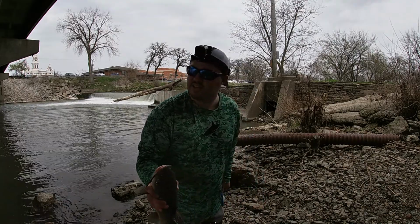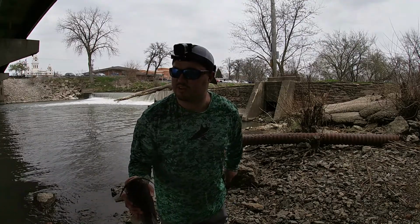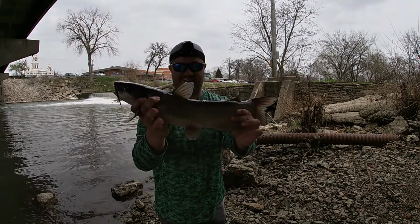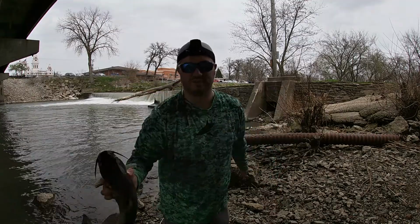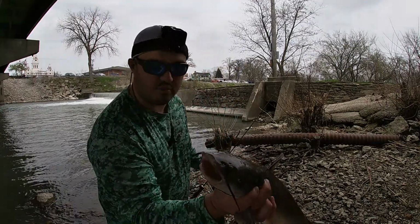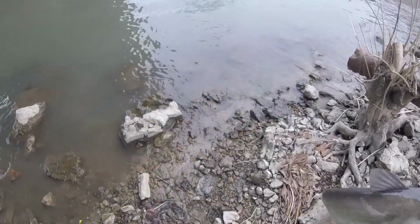Well, not exactly what I was expecting to catch. Funny enough, I do catch catfish down here every now and then, but how about that? That's fun on the ultralight. He hit it way out there too. Sweet. Real nice looking channel. Awesome. We'll get him back. You know what? If we caught a bunch of them, that'd be pretty fun, but I think this is kind of a one-time deal here. Sweet. Away you go, buddy.